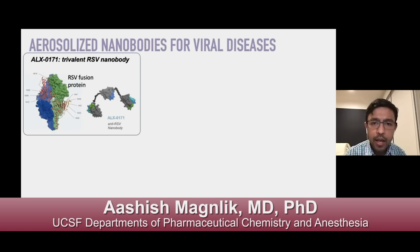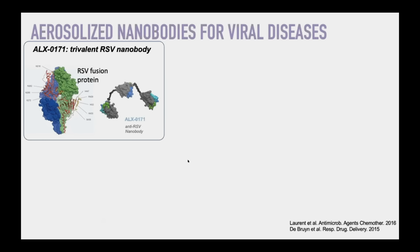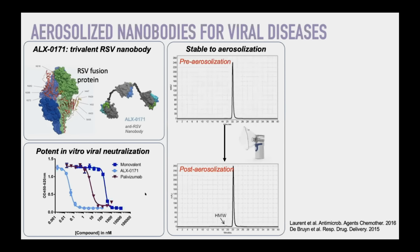There's a company called Ablynx that had previously developed inhaled nanobodies for a completely different infection called respiratory syncytial virus, a virus that primarily causes infants to become quite sick and end up in the hospital. What this company had done was develop a nanobody, where each one of these little blobs is a nanobody, linked together as 3 individual beads on a string, that targets a protein very similar to the spike protein of coronavirus. What they were able to show in test tube-based assays is that this molecule, which they called ALX0171, was very effective at preventing this virus from infecting cells. More importantly, this nanobody was stable to putting into an aerosol. These are experiments that we do to understand whether, once we aerosolize these nanobodies, they clump together, and that's a really bad sign.